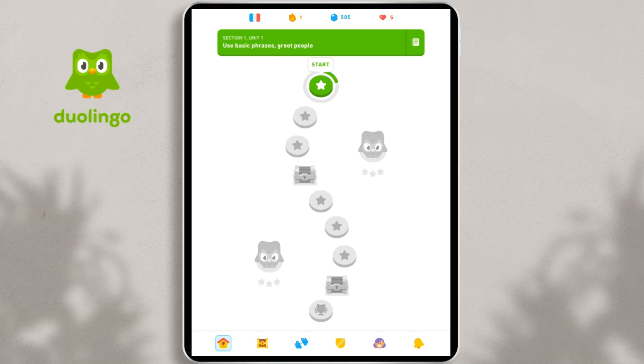Duolingo takes advantage of the idea of gamification, which makes learning fun for people because you progress through different levels. As you can see on the screen, we are starting at one point and we are progressing through a couple of levels until eventually we reach a trophy at the end of our lesson. This is the goal.